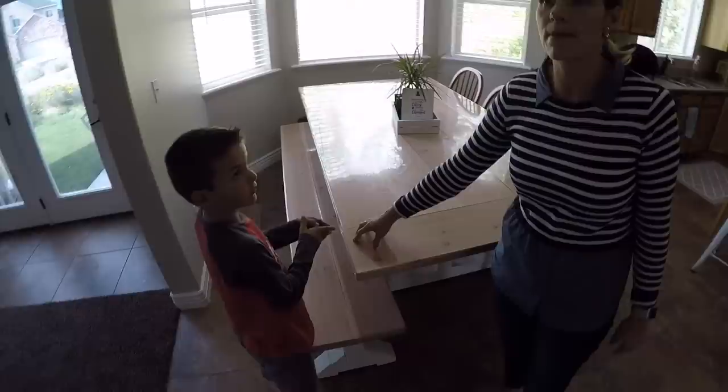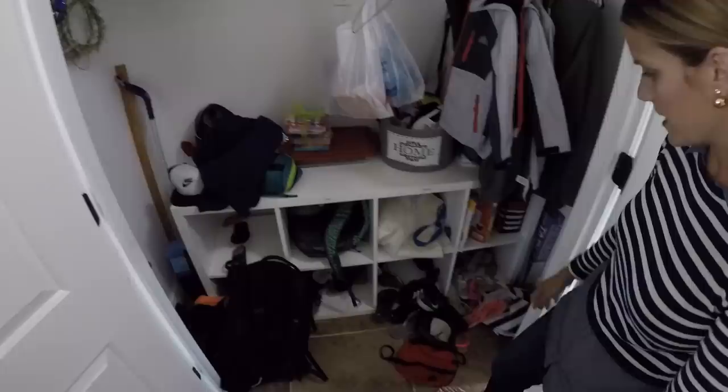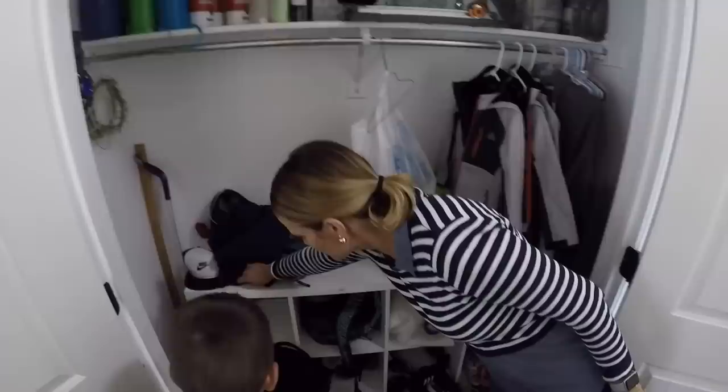Okay, guys, moving through. Down the first hall we have a closet. Whoa! You probably saw me reorganize this last summer. It never looks nice. I swear, it doesn't matter how hard I try. But it looked worse before you made this shelf and gave them their own individual spaces, because it was just all over the floor. So it looks a lot better now. Now they each have a cubby. You can see I put their names on each cubby.